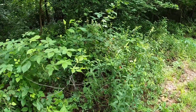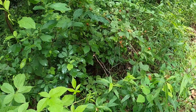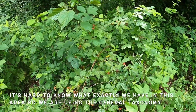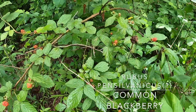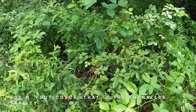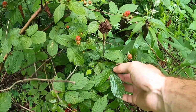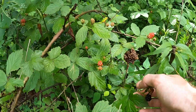Discovered a small patch of what we're gonna find out is a blackberry. Now the taxonomy on this one is very confusing. I'm not even sure what we're gonna do. We're gonna call this Rubus fruticosus. Rubus. There's so much hybridizing, about 100 different species that fall under the blackberry. But the determining factor of this blackberry, you can see we have the 3 leaves of the Rubus family, and it is barbed, spiked heavily.